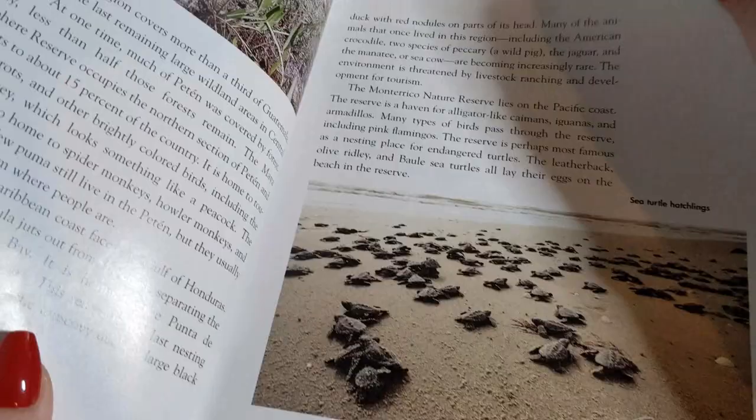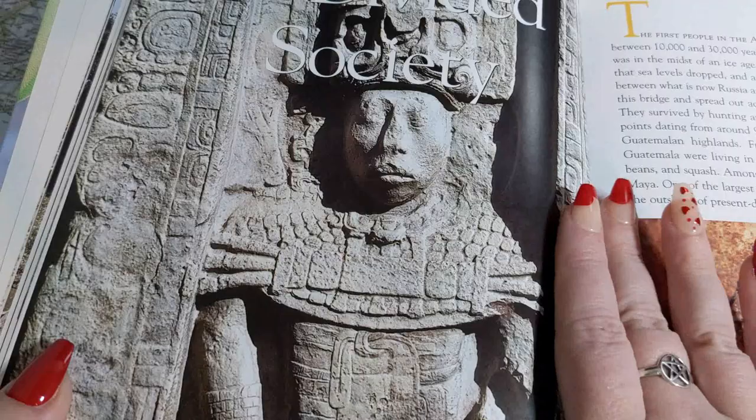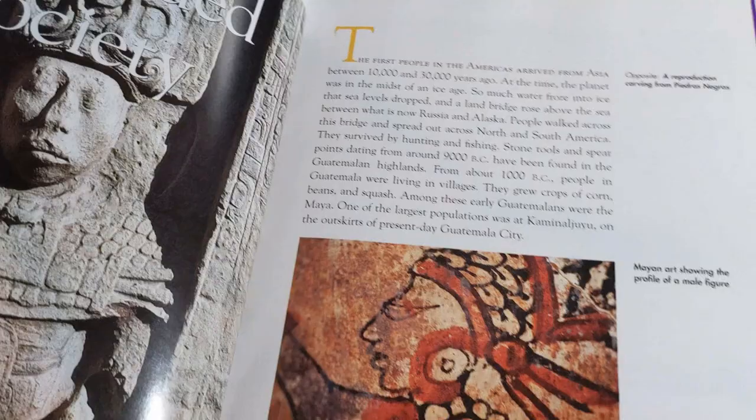Look at this statue on the side of a building somewhere. It says this is, oh, it's a reproduction carving. Anyway, it's still very beautiful. It says this is in Piedras Negras. And this is some Mayan art, it says.